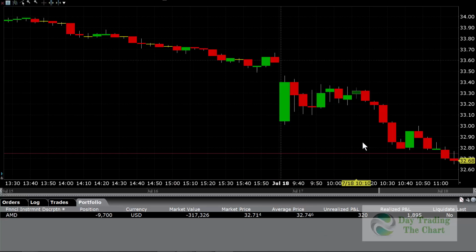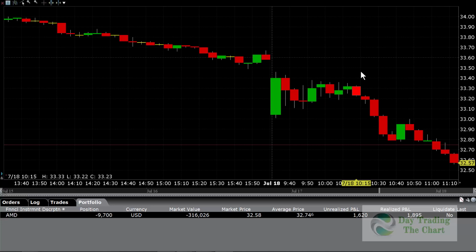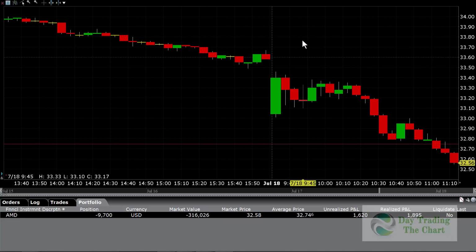So again, on the AMD, I don't go for as much as I usually do. AMD coming down pretty good here, getting closer to the target. Target is 32.34. Currently, I am up 3,500 on AMD, 3,600, 37. It's just moving down very, very easily. Again, this is a big trade using easy entry.